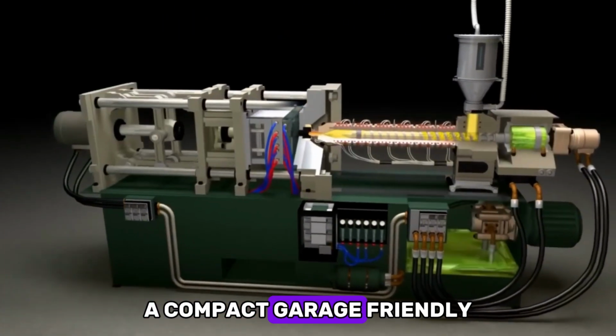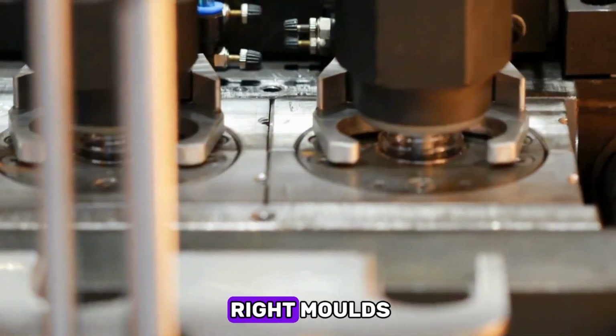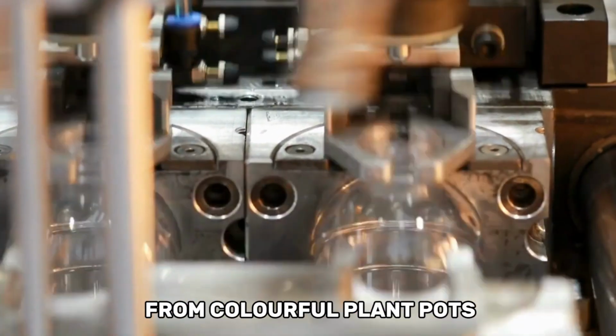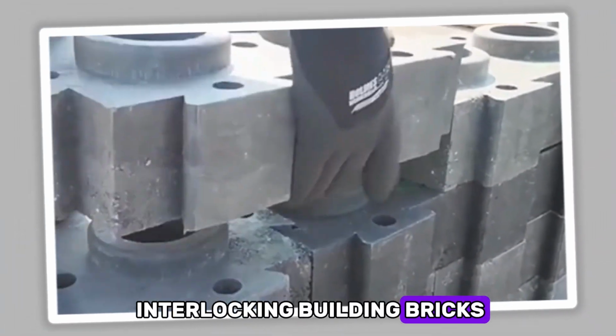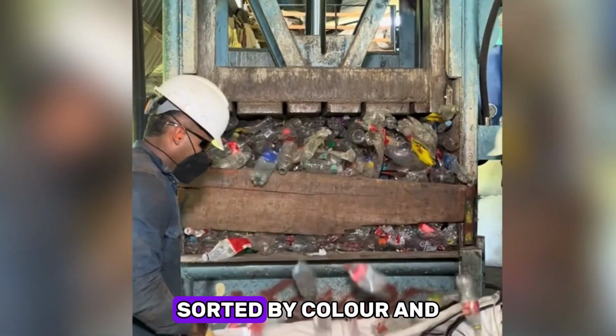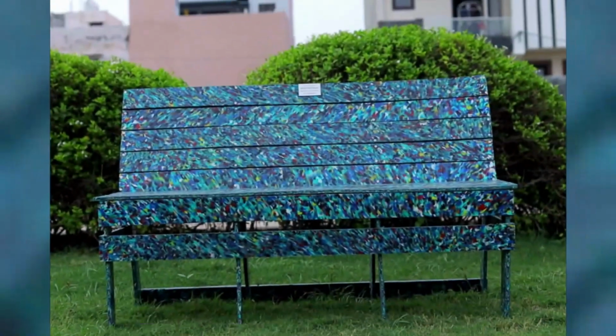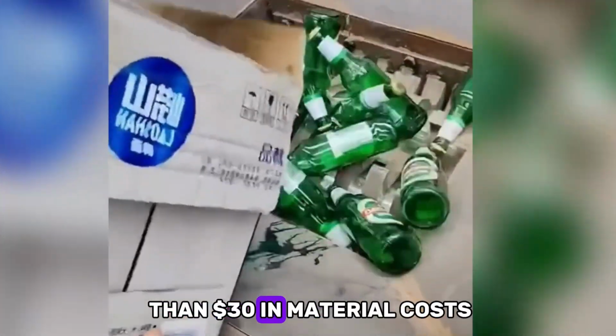A compact garage-friendly unit costs about $3,000 to $5,000, and with the right molds you can make anything from colorful plant pots to sturdy outdoor benches, custom tiles, or even interlocking building bricks. One small operation in Arizona collects plastic from local schools, sorts it by color, and turns it into bright, speckled benches that sell for $200 to $300 each, with less than $30 in material costs.